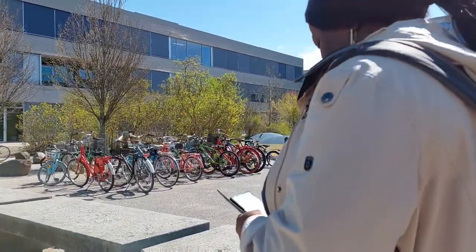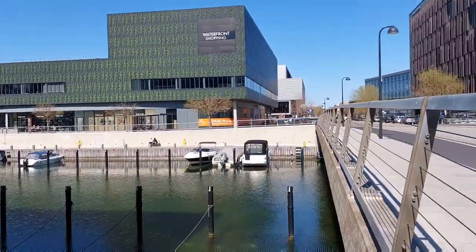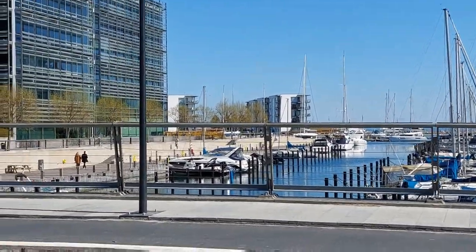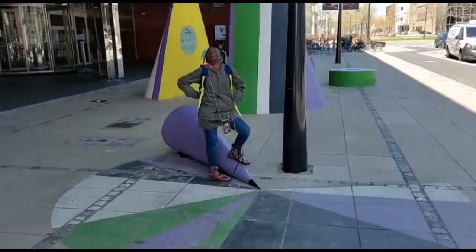And now my daughter recorded me. If you know me, you know how much I hate walking. But it was a really nice view. It was close to this waterfront shopping mall. So if you like, you can buy some stuff from the waterfront shopping mall before you get there. And we're here at the Experimentarium.